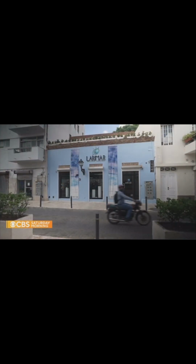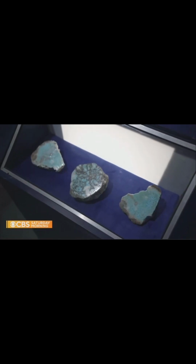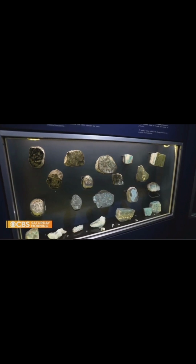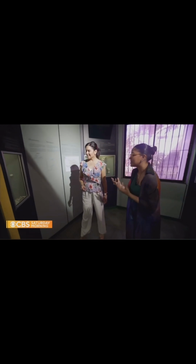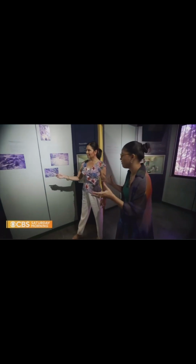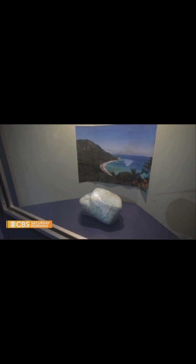Caridad's father opened the Larimar Museum in Santo Domingo in 2001 to preserve the stone's rich history. He started working with Larimar more than 40 years ago. He saw the interest of the people from abroad. And the only place in the world that it has been found is in the Dominican Republic. What he thought is we should have a museum where all of our students, all of Dominicans, could know about this important geographic event.